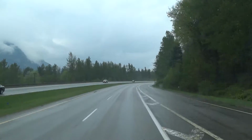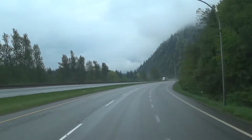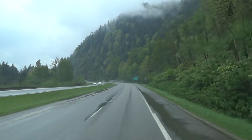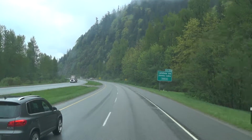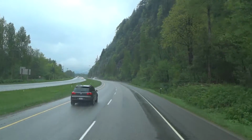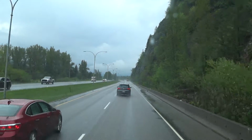I've got 6 rock chips in my windshield. 5 of them are on the passenger side, 1 on the driver's side. So far I've been lucky. No cracks. Why do you need a signal over already? Well, at least it didn't turn right away. They took some time before turning, so that was nice.